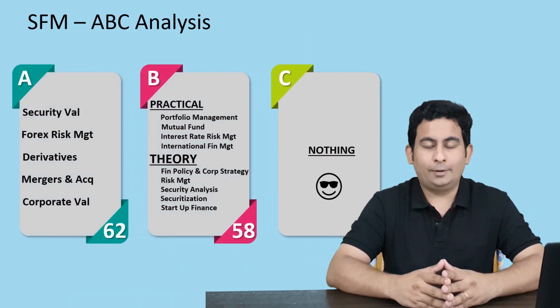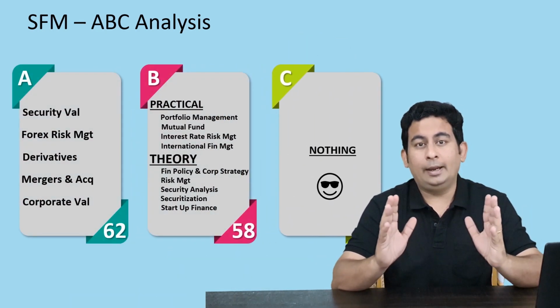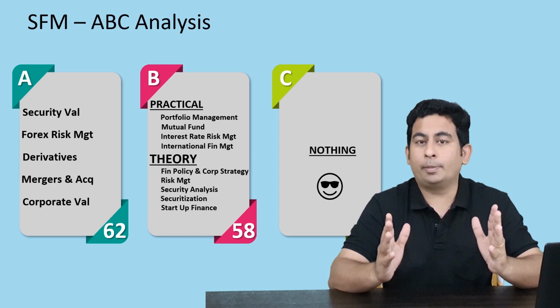And the good news, or the funny news, is that in category C, which is not very important, there is nothing, because everything in this syllabus is important from the exam point of view. There is no chapter which you can conveniently skip. So there is nothing in category C which is an unimportant part. So you have to try and learn almost all the topics. Now this is a broad analysis of how to prepare for SFM.